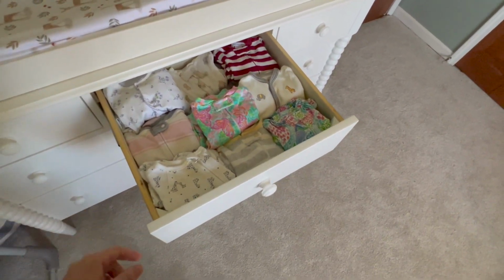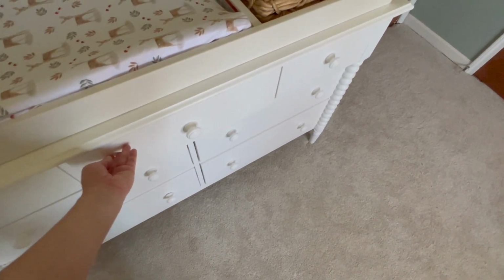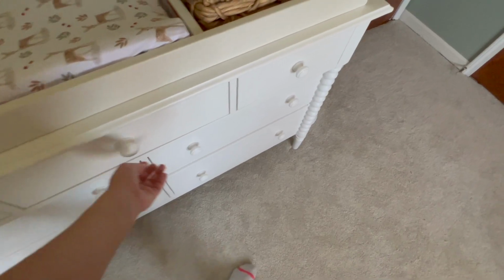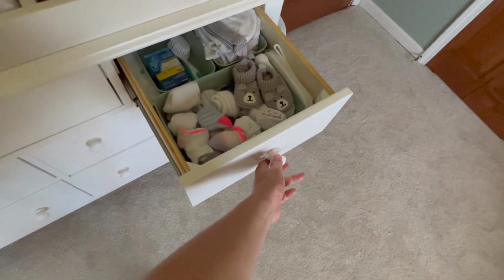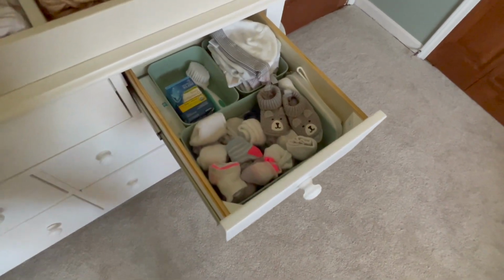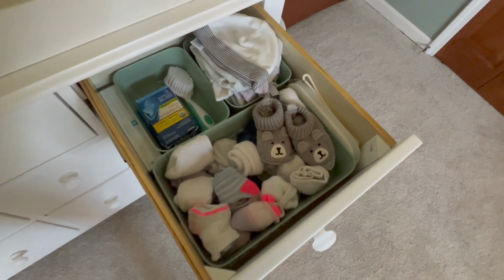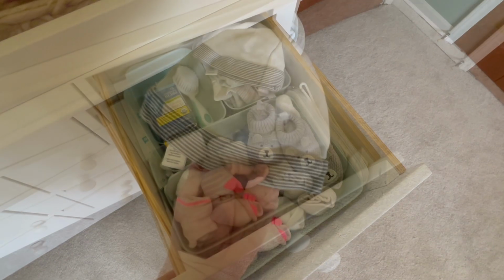And also all of these onesies are hand-me-downs except for like 3 that I bought for this baby. So I feel very lucky that I'm having another girl and I was able to keep a lot of her clothes. And then this last drawer over here is just all of her small accessories that we'll use mostly every day. So we have her newborn socks here, some cozy hats that I can easily put on her.